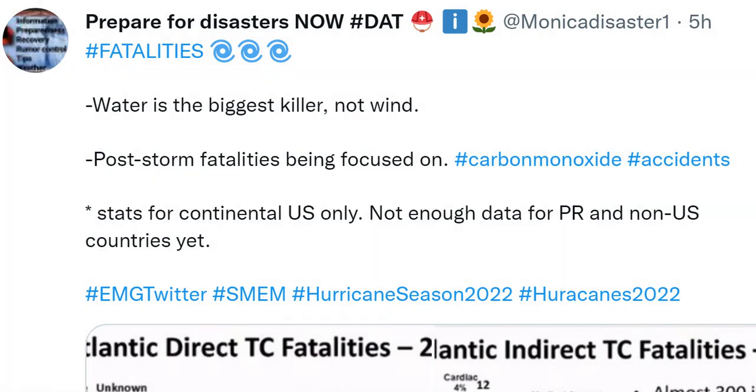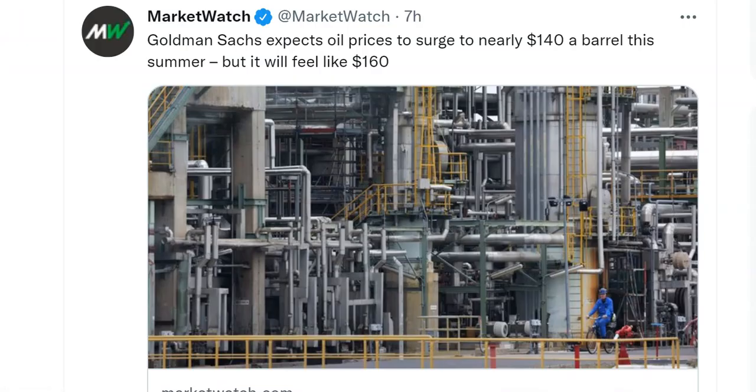So don't do that. Oh my God, everything is expensive, especially gasoline. And they're like, you know what? Gasoline is going to get more expensive.